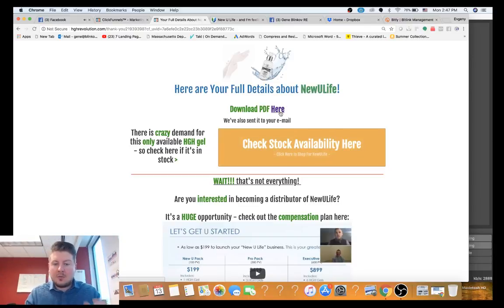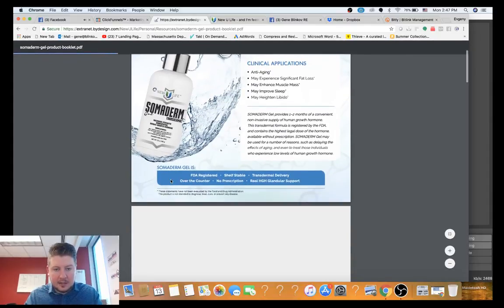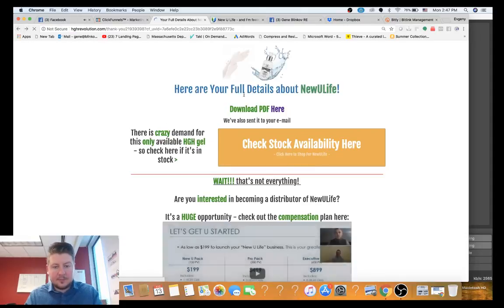Okay. Now, when they click on the PDF, all it does is go to this PDF, the Somaderm PDF, and it enables them to download it. Then you could go back, and what I'm saying here is there's crazy demand for this only available HGH. I probably should correct this to say only over-the-counter available. It's okay. So check here if it's in stock.